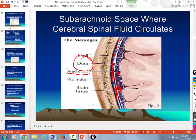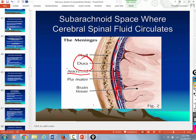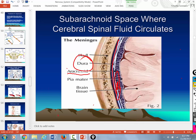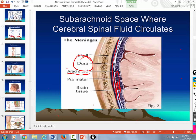And we talked about this. Where is cerebral spinal fluid? In the subarachnoid space. And write this down. Cerebral spinal fluid circulates around the entire brain and spinal cord. The entire brain and spinal cord.